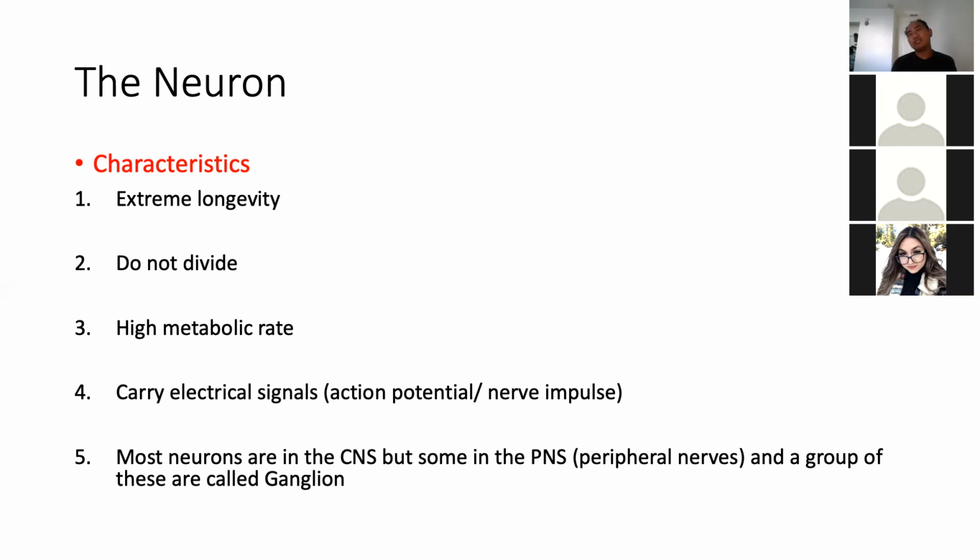And of course, the neuron is one of the excitable tissue, and therefore it will carry electrical signal in the name of action potential or nerve impulse. So yes, four characteristics of neuron.